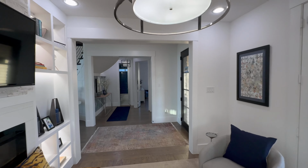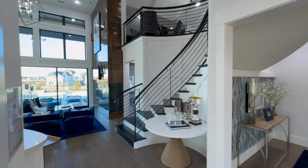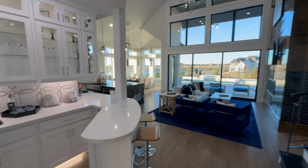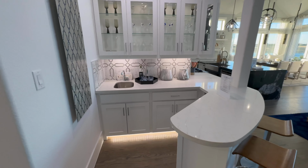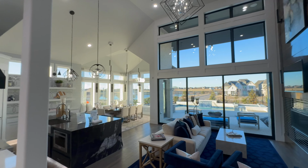And let's go back this way. There's your fireplace as well. Spiral staircase, soaring ceilings. Floor to ceiling fireplace. And your wet bar. Under cabinet lighting.